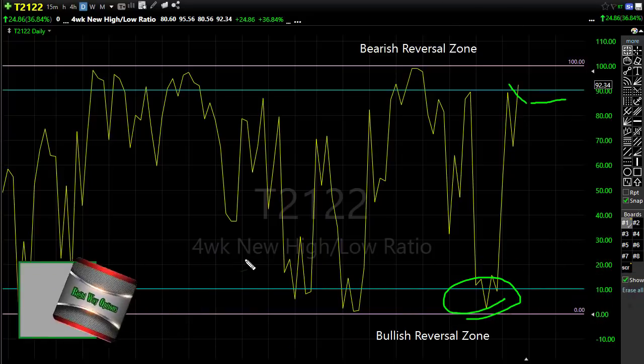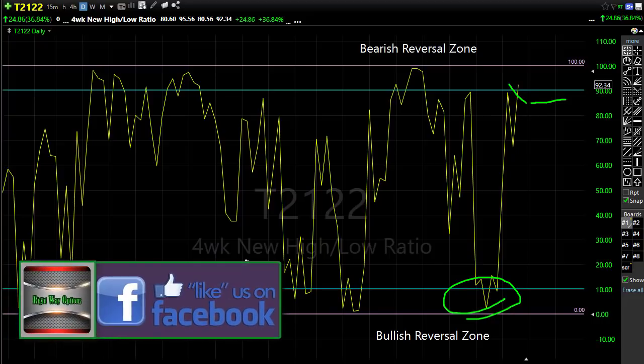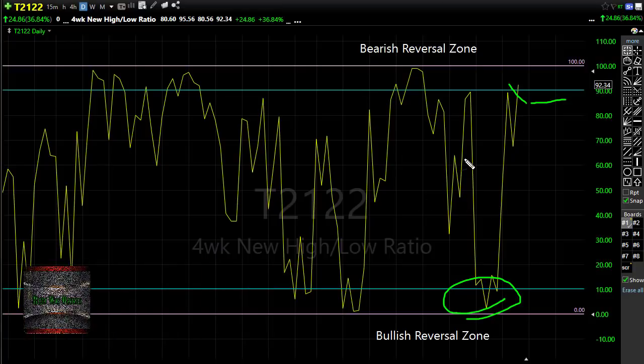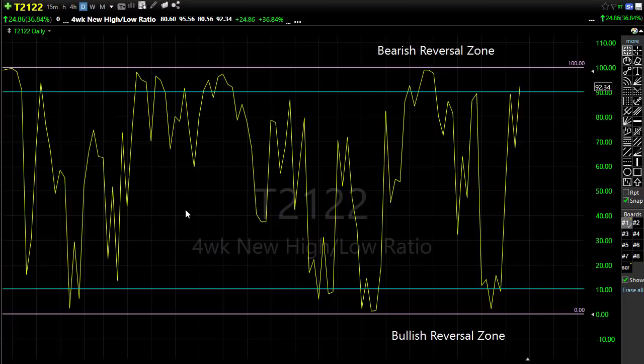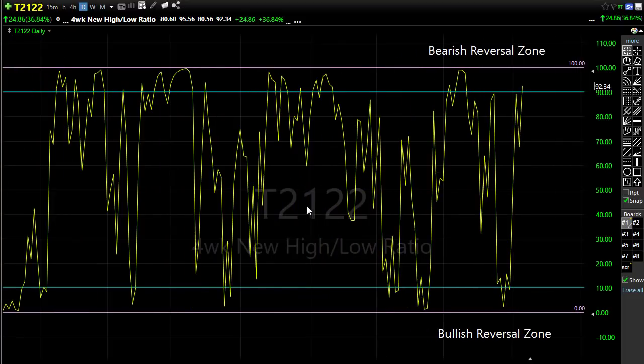So watch that close. Both of those tell us that it would be a little bit dangerous trying to chase stocks long heading into this weekend at this point. Be some high risk trading if you did that. So be careful. Might be a really good time to start taking those profits, bagging those gains. Because remember, that money's not yours until it's in your account and you've taken that profit.